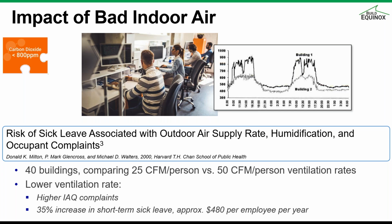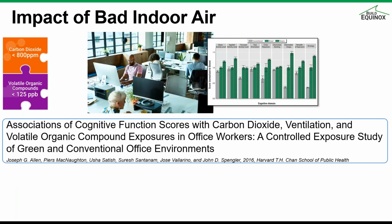Of course, we know which one is better, but they quantify the results. There was a 35% increase in short-term sick leave with the lowest ventilation rate. So now they're starting to give us some numbers that we should be targeting with our ventilation rates, for example, 50 CFM per person here. And of course, if employees get sick, there are going to be losses in money as well, in the income of the company and so on.